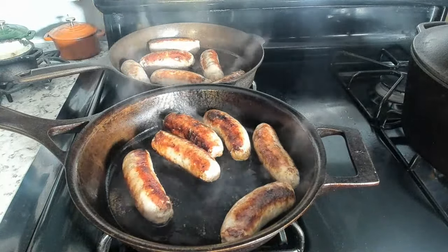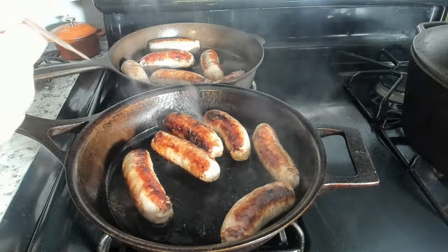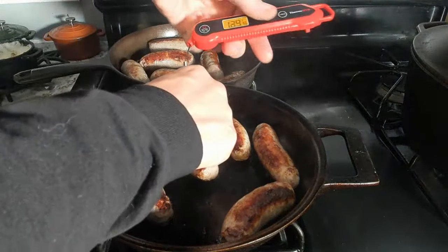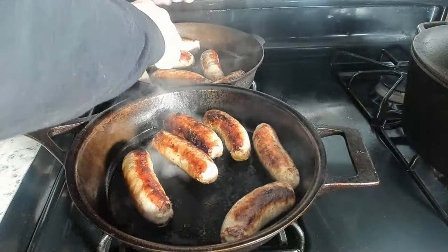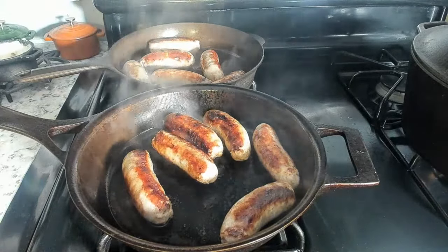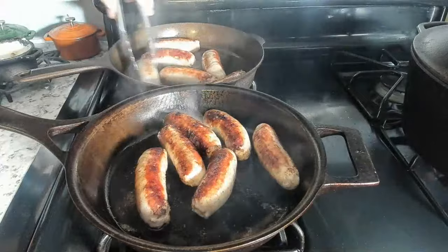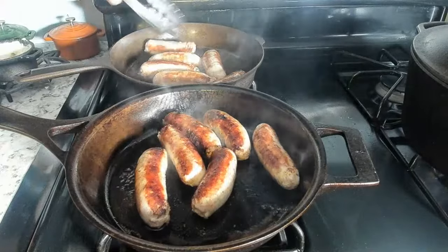Speaking of which, got to do something essential here, and that is start checking the temperature of these things, because that's the thing about sausages, you can't undercook them. Also, it looks like we're not going to have any problem at all with that. These things here are already jumping up to about 140 to 150 degrees. So, in fact, not doing too badly. I just got to make sure I've got all the sides cooked.